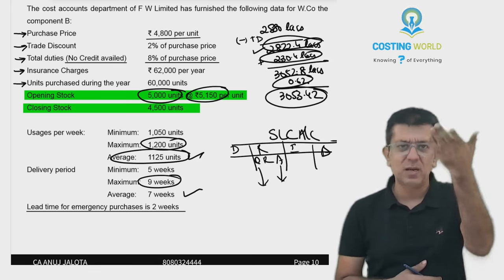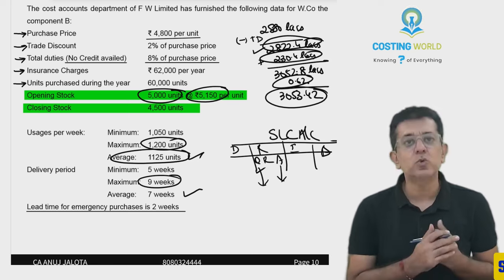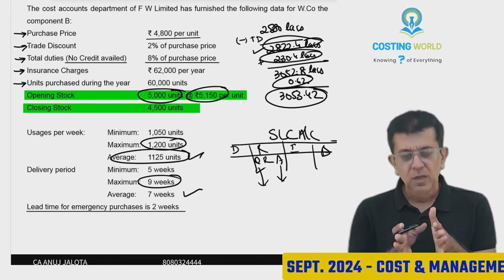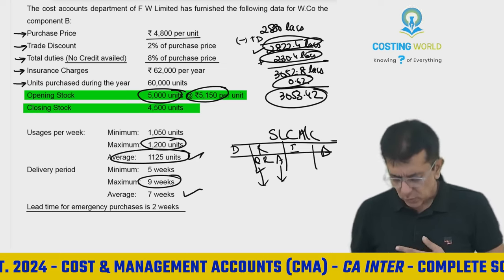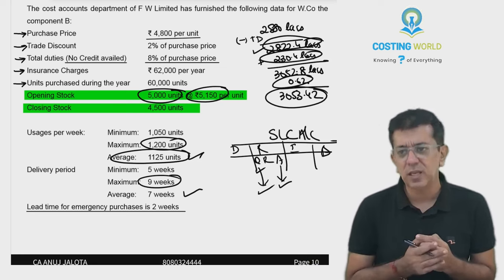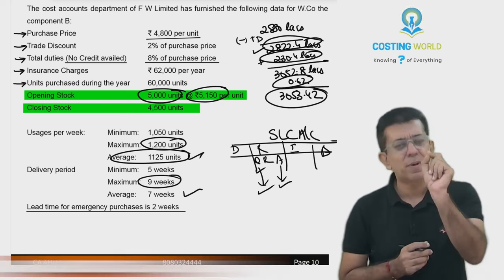There are many things that come. I've explained a few of those things. The other things are not relevant to this question. Quantity means quantity available for consumption. Quantity available for consumption is nothing but units purchased minus all the losses that you are expecting before the consumption takes place. So ultimately, this is the cost for these units, because I purchased 60,000, but I knew in advance that 80 units will get wasted. So therefore, 60,000 minus 80 units.